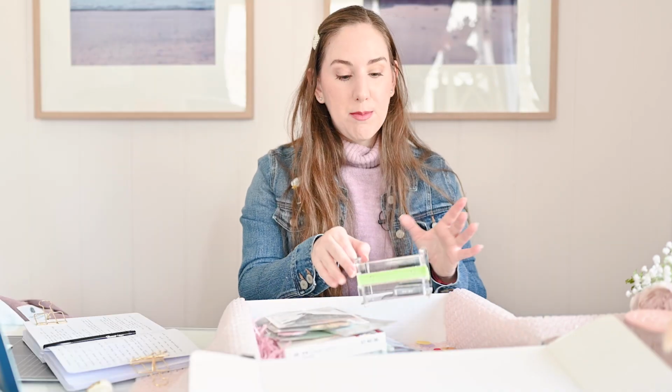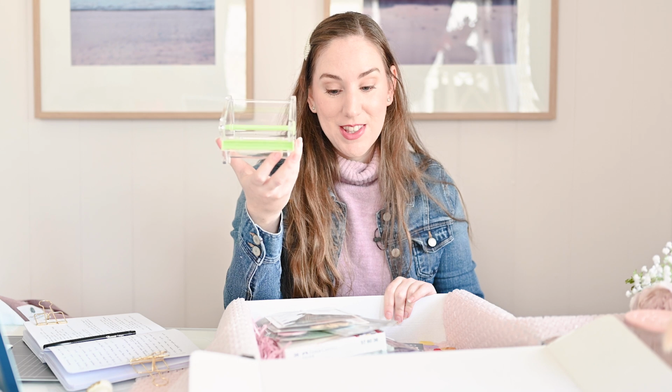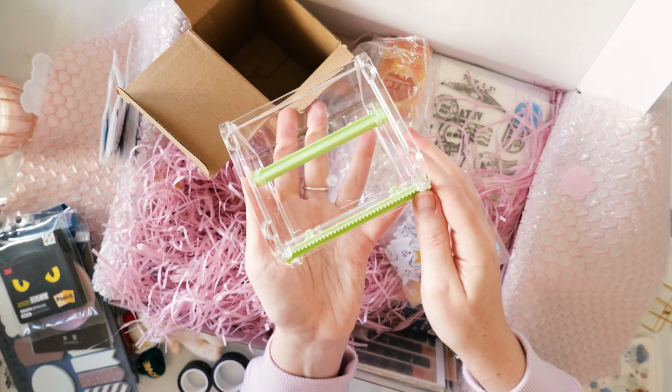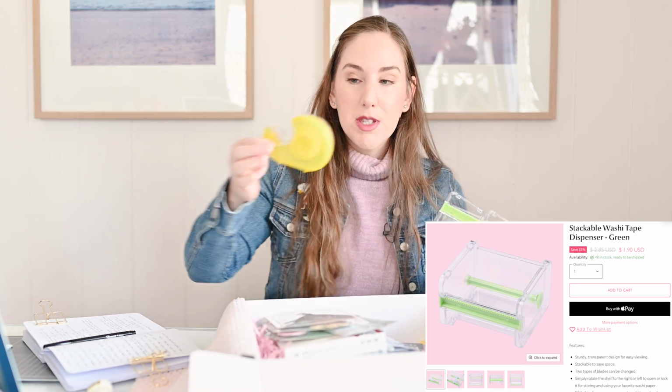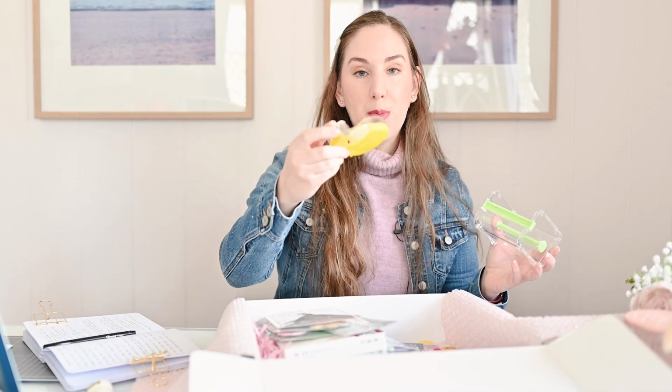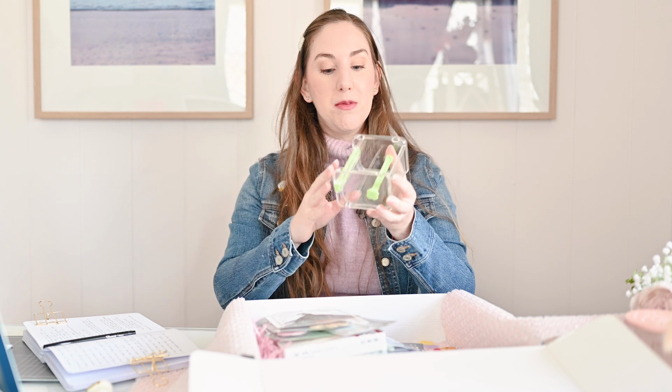Oh, fellow washi tape decorators, do you find you struggle with keeping your washi tapes organized? Your struggle is over because that's what this is for. This is a washi tape dispenser. So yeah, you've got your regular sticky tape dispensers like this, and it's got the little metal teeth at the end so that you can tear your tape off. This is that, but it's for washi tape.